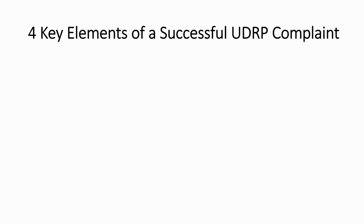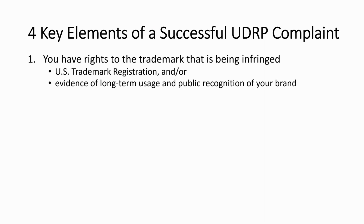But to be successful, a UDRP complaint must establish 4 key elements. First, you must establish that you have the rights to the trademark that's being infringed. You can meet this burden, for example, by providing a trademark registration number if you've already registered your mark with the U.S. Trademark Office. If you haven't explored this option with a trademark attorney yet, there's no time like the present to do so. But even without a registration, you can establish trademark rights, in the United States at least, through evidence of long-term usage and public recognition of your brand.